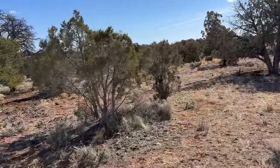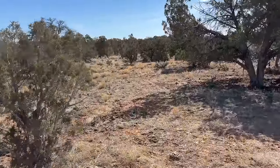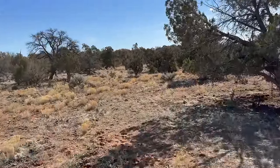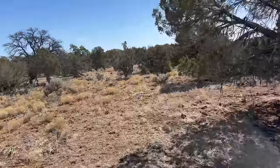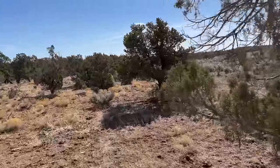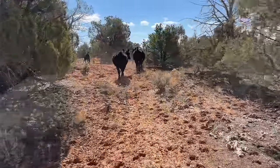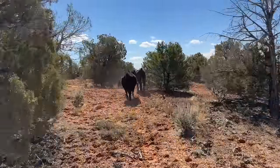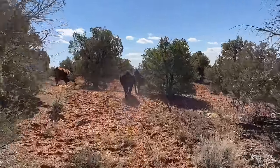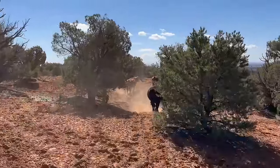Breezy today. Try not to talk too much. But we're down here now to where we're going to start to pick up cows and start pushing them down on that point. And we're just starting to see a few cows right through here. Right, picking up quite a good group of cows right here.